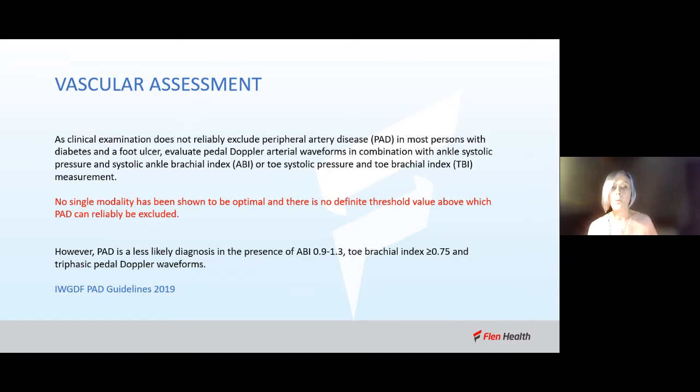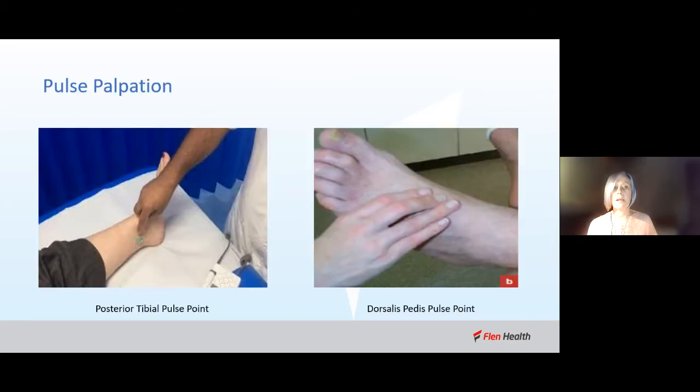However, we all have our fingers, and in an assessment, it's vital to try and take the pulses of a person's foot. So the dorsalis pedis pulse, the one on the top of the foot, and the one behind the ankle bone on the inner point of the foot. Now, if you can feel these, great, because if they're palpable, then it's very unlikely that somebody's got peripheral arterial disease that requires immediate urgent attention.